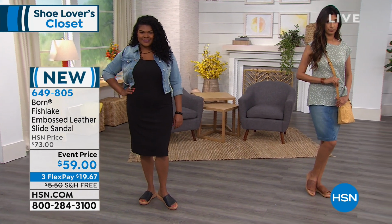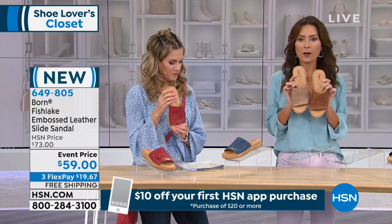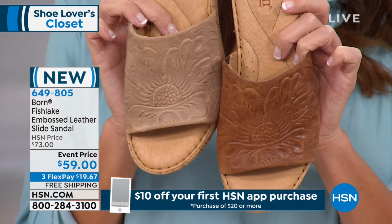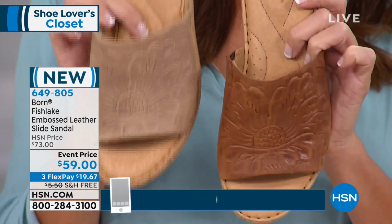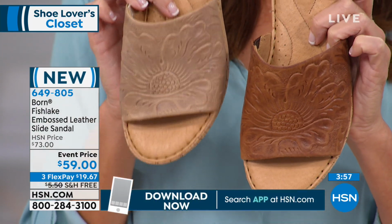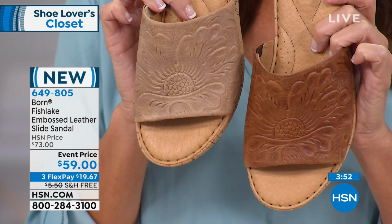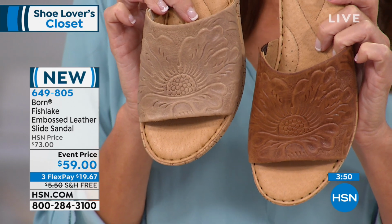And with each of the leathers, I'm gonna hold up the brown, and I believe this is a natural, correct? Okay, so you can see the difference here. So the natural and the tan. The natural is kind of more of a creamy flesh tone, and the tan is more of a saddle brown. I love the fact that we've done a color palette with the fashion-forward red and the blues.